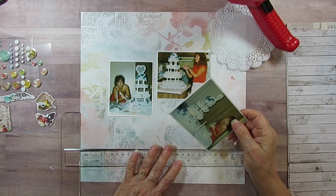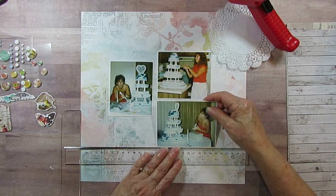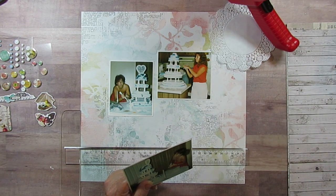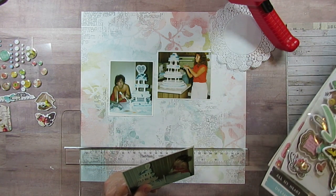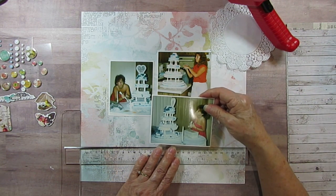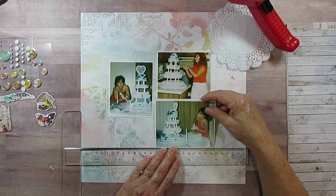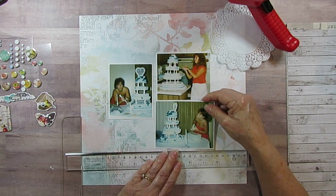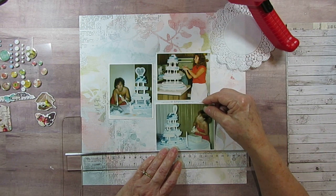Oh, and by the way, this is my collection obsession I'm using. It is Simple Stories, Simple Vintage Cottage Fields. And I love this one. This is one of those ones I would just like to hoard, but I'm not going to.